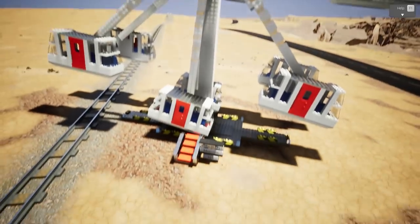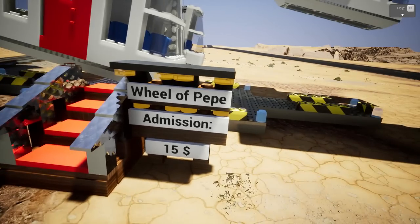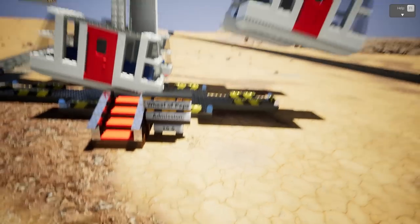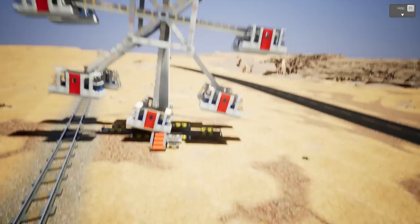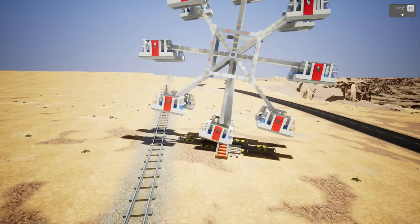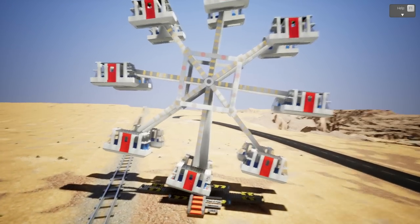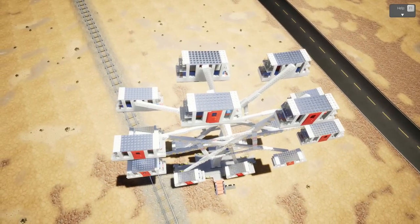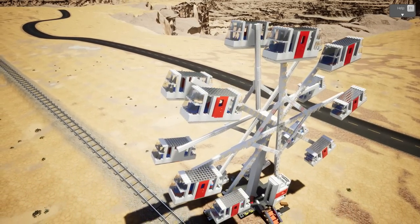Yes, Barbarian and the Pepe's Emporium is added again. With the Wheel of Pepe, of course. Admission's $15. And this is a hell of a Ferris wheel. Ever since the creator took the bounding box off, basically, and you could make your constructions really, really big, this stuff has been getting off the chain. As you would expect, the Wheel of Pepes does, in fact, turn as appropriate.